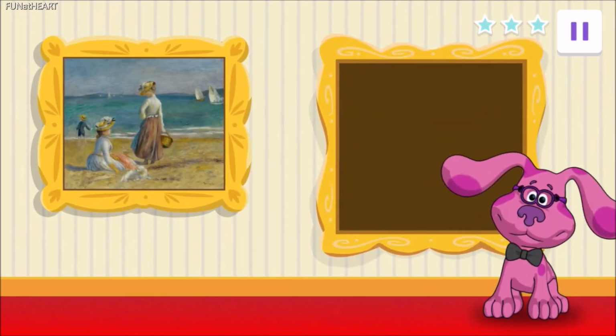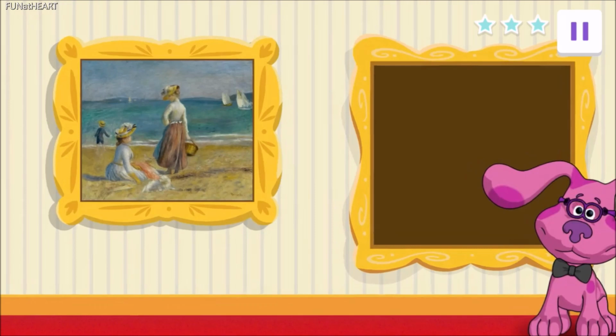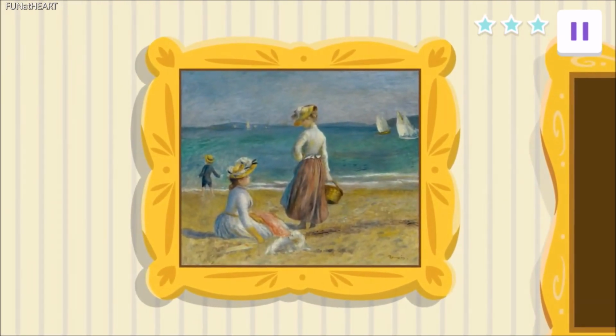For this challenge, we need to make our own version of a famous painting. Let's take a look at this painting called Figures on the Beach. It was painted by Auguste Renoir, a painter from France. To make our own painting, we need to listen for the word that rhymes and drag it to our canvas.